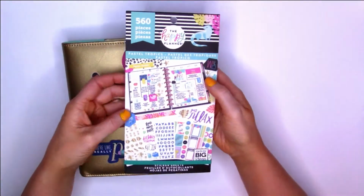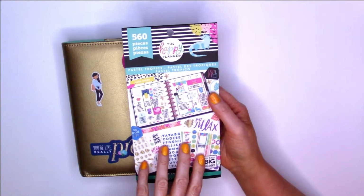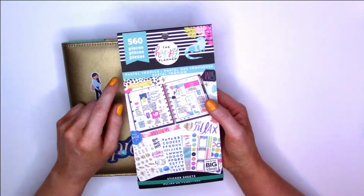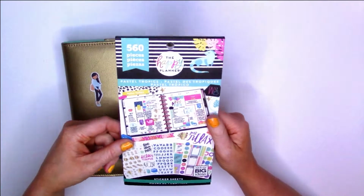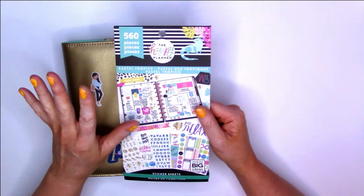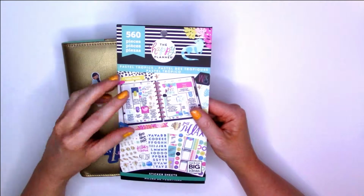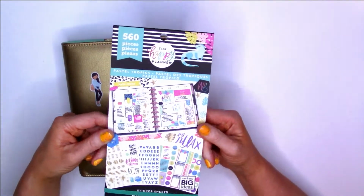So my motivation and inspiration for this week is definitely this Pastel Tropics Happy Planner sticker book. I have not used it yet because my initial plans when I bought it was to immediately do a flip through and start a YouTube channel, but I had a lot of issues trying to get filming correct and a lot of glitches, and so I'm just ready to jump right into this thing.